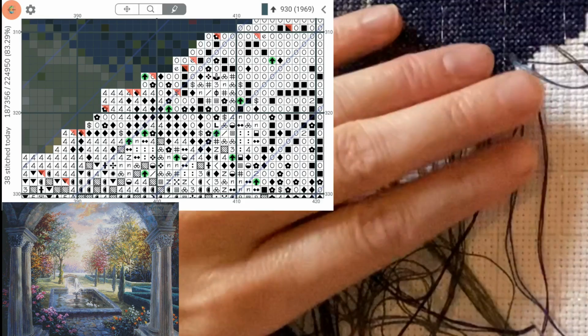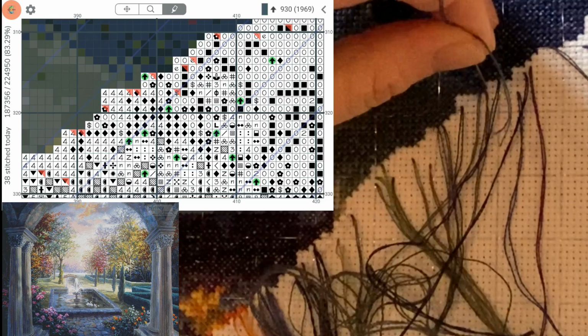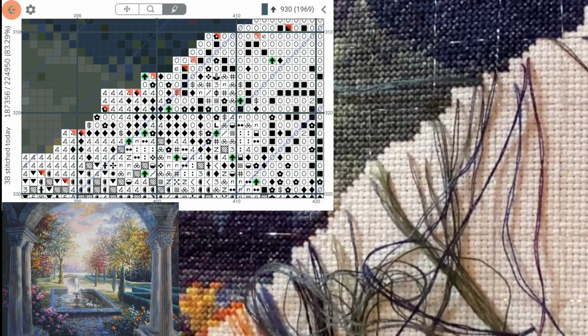Oh, no, almost put that in the wrong spot. Yeah. Then I realized the parked threads around where I was working did not match, so something was not right.